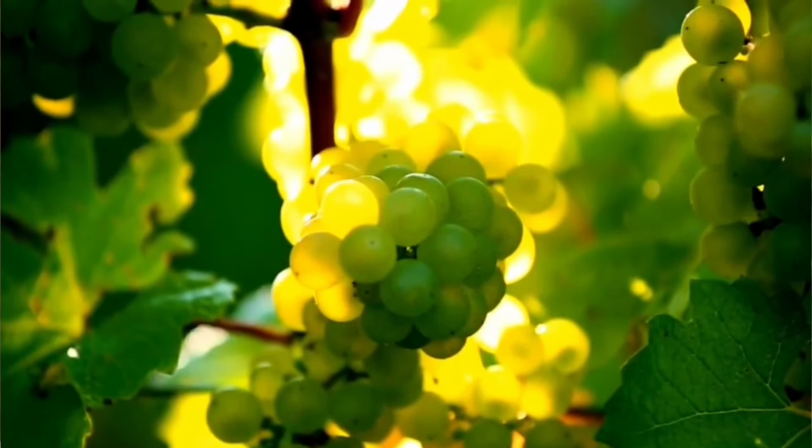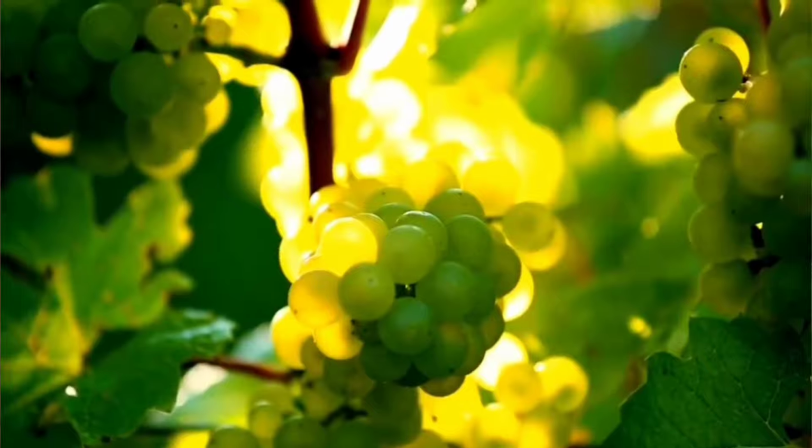Riesling is the most planted white variety in Germany, absolutely an icon of German vineyards. Riesling wines are very elegant, crisp, fruity and can age for decades.